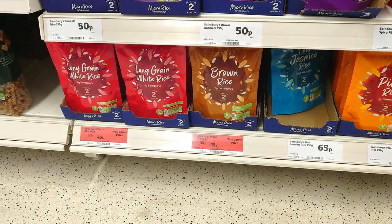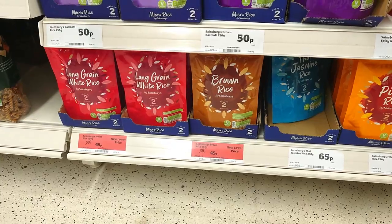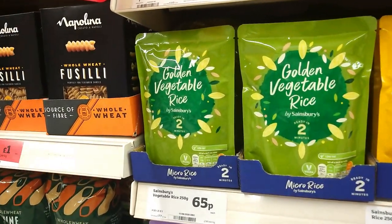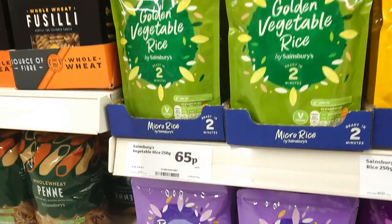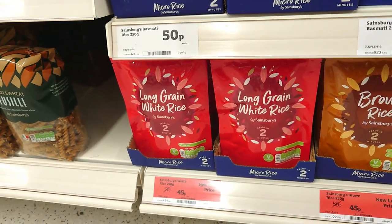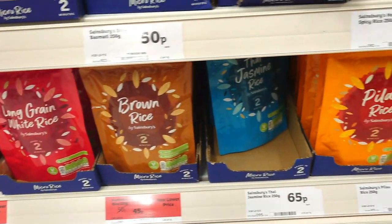All of these microwavable rices from Sainsbury's, except the egg fried one, are marked suitable for vegans. Look at them though, 45p. Pretty good.